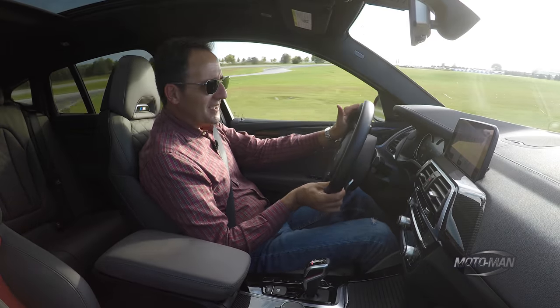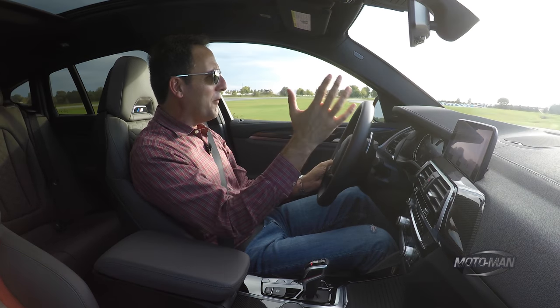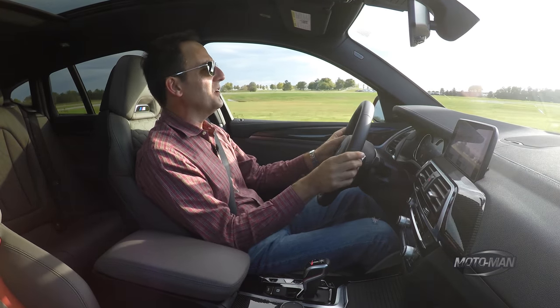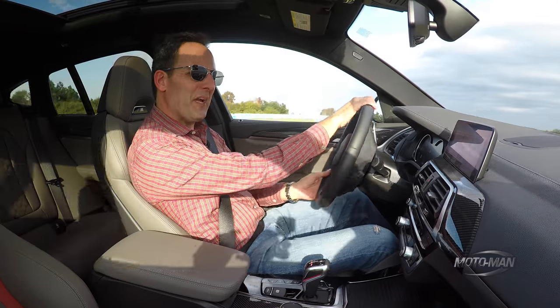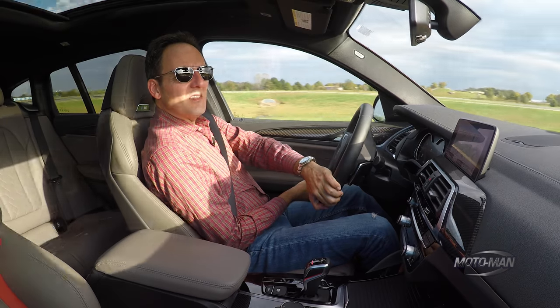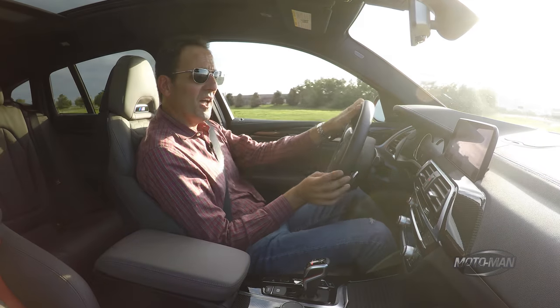I know I'm a cheapskate, I'm gonna say it. It's 90 grand, people. 90 grand would buy you a used Chevy utility vehicle and a used Porsche. That's my struggle. Am I being crazy here? But that's my struggle. Other than that, hell of a lot of fun.